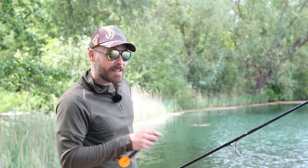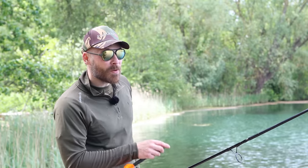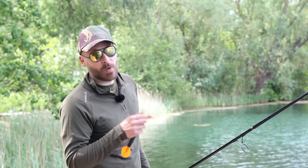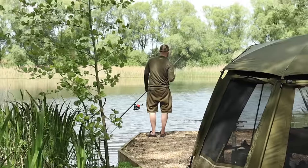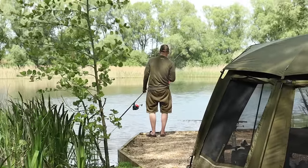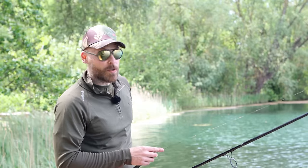In terms of today, in terms of the video, yeah, we are on borrowed time. They haven't yet spawned on this lake. They're currently spawning on the whole complex. There's no other members on the water. There's only me and Paul fishing the exclusive lake, so very lucky for that. I'm really looking forward to it.